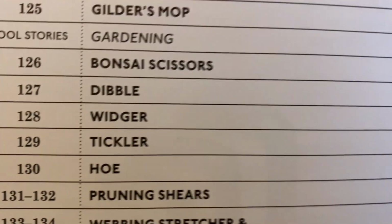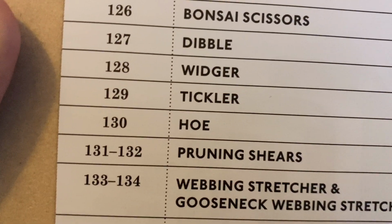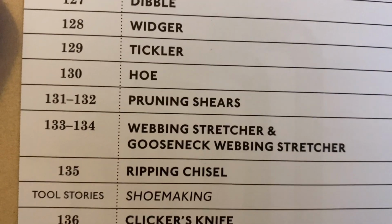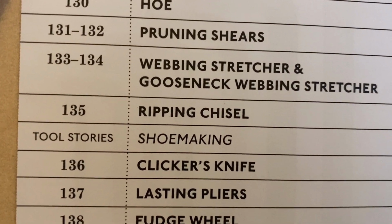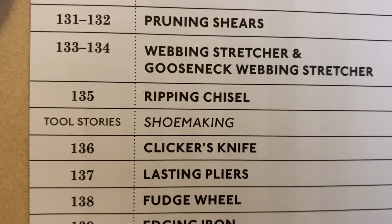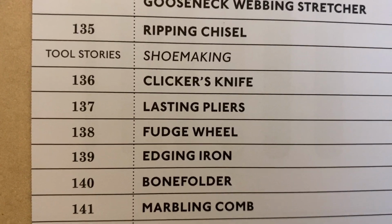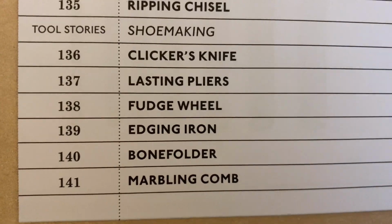Yeah, hoe. How simple is a hoe? What are they going to say about a hoe? A purring shears, webbing and stretching, gooseneck webbing stretcher, ripping chisel, a clacker's knife, a lasting pliers, a fudge wheel, an edging iron, a bone folder, and a marbling comb.